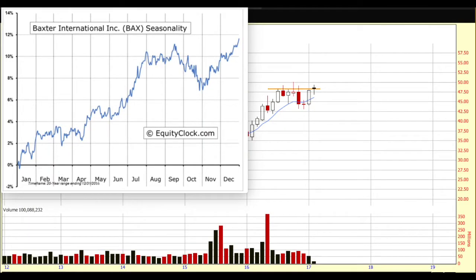We also like to consider seasonality, and here is the seasonal chart for Baxter International. You can see that it starts to come into a period of seasonal strength at this time of year, and it usually has a nice run between now and August or September. No guarantee that happens this year, but always nice to know.